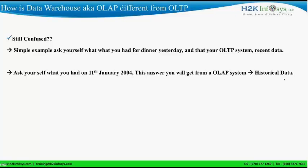The only answer I gave is: what I ate yesterday for dinner is my OLTP system. It's the fresh data, the transactional data, the recent data. What I had for dinner on 11th January, or what I wore on 11th January, is something that I don't remember off the top of my head. It's stored in my OLAP data. It's in the OLAP system. So this is the best way to understand. This should make it very clear what is OLAP and what is OLTP.